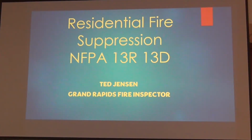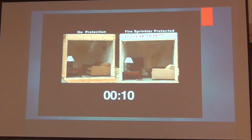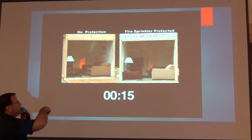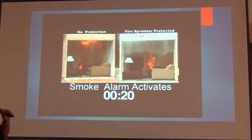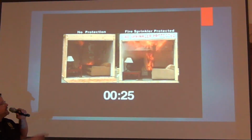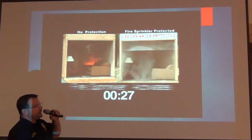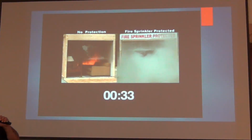Thank you. Everybody here familiar with fire? Yep, you're familiar with how fast the fire moves. I brought a little video along. I'm going to mute that. We're going to talk through this. This is a side-by-side burn. I've done multiple of them. We set up a living room with stuff that we get from Goodwill, or whoever wants to donate us real stuff. We set a fire. You can see that the smoke alarm has just activated at 20 seconds. One side has a sprinkler head, which that side's now done. The other side, the fire department hasn't been called yet.